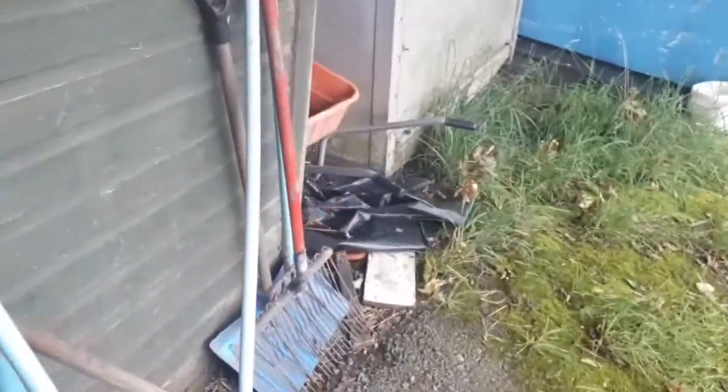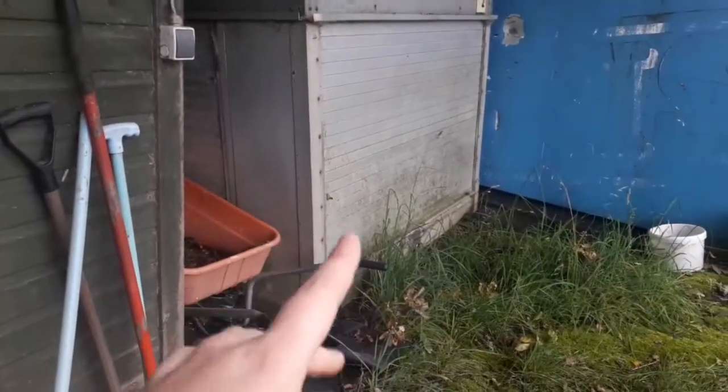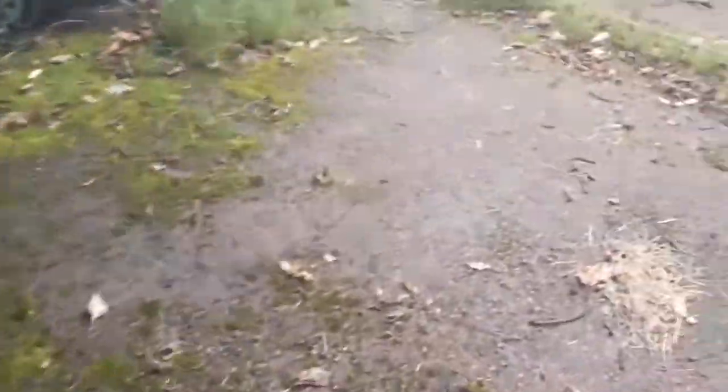All my stuff's basically just chilling everywhere. That little container's mine. I'll show you in there in a second. Oh, it's gone dead windy.